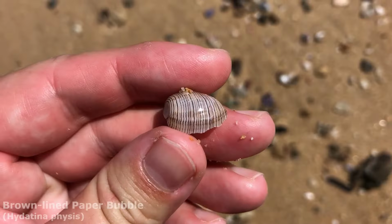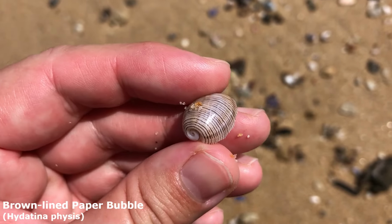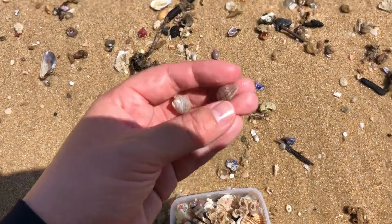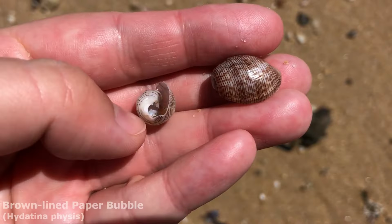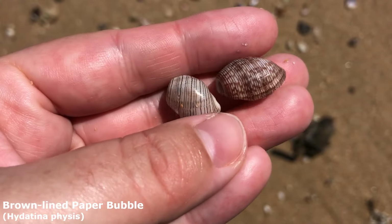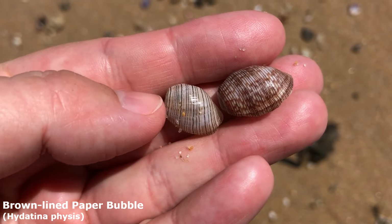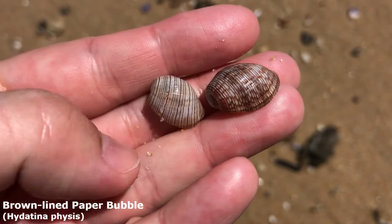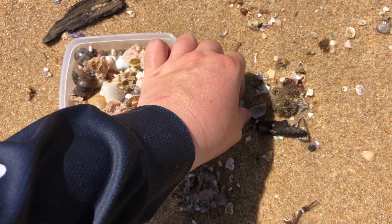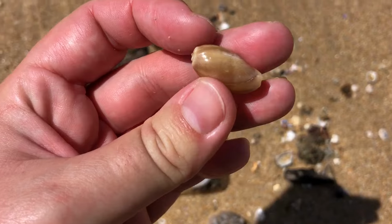We have another brown lined paper bubble. Actually, let's compare it to the first one. This first one, I was looking at it and I'm like, oh my god, the colors are almost red on it. Yeah, there we go. So the one on the left here is how the brown lined paper bubbles typically look. And the one on the right is just a really weird one that's also kind of amazing. Yes, I did actually put those brown lined paper bubbles in my bag because I do not trust myself.